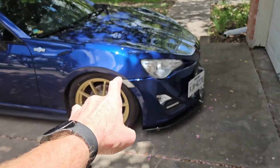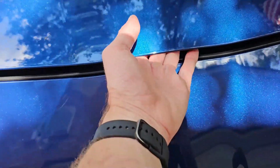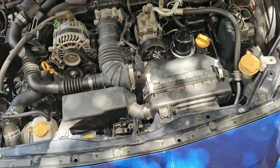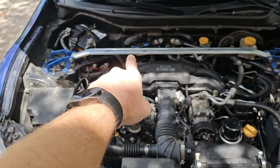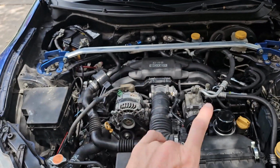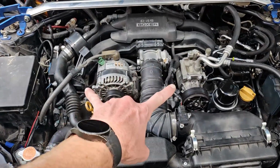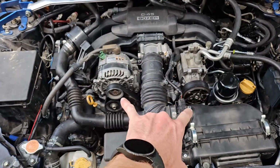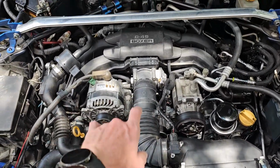So, let's go ahead and pop the hood and take a look under here. And there she is in all her glory. Got the, well, not new, but the strut tower bar reinstalled. I need to do the one in the trunk. I'll show you where that's at as well. I could put the covers on over my belt here. I don't know if I want to or not. I kind of just like the raw look of it.